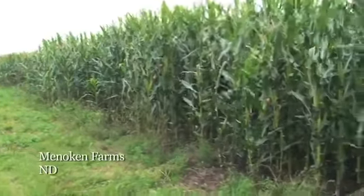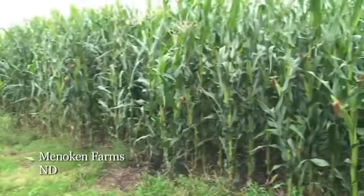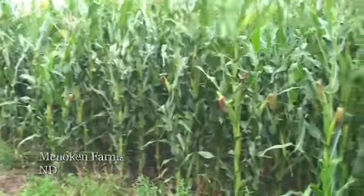My aha moment happened in a corn stand in North Dakota. This side did not have compost and it did not have tea. There is no commercial fertilizer on any of it. This side is running purely off the energy of last year's cover crop.